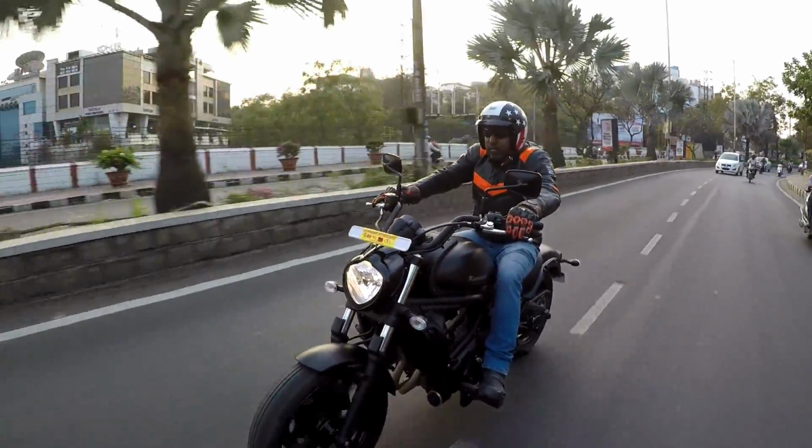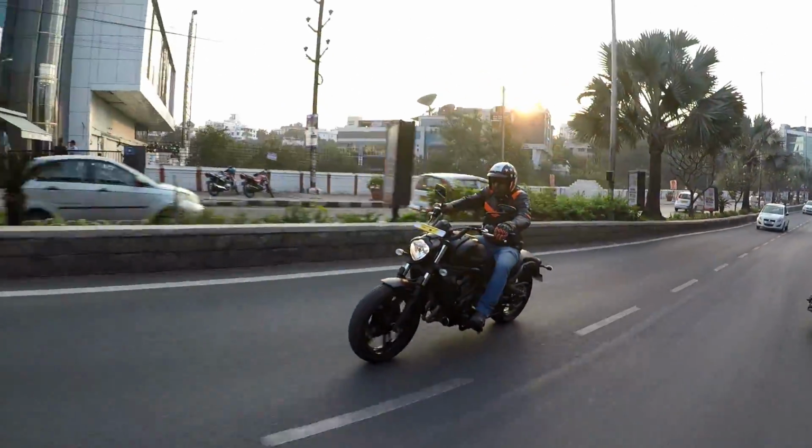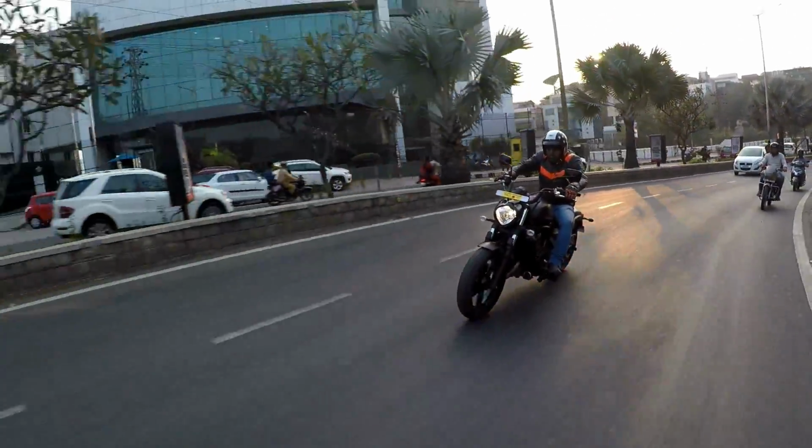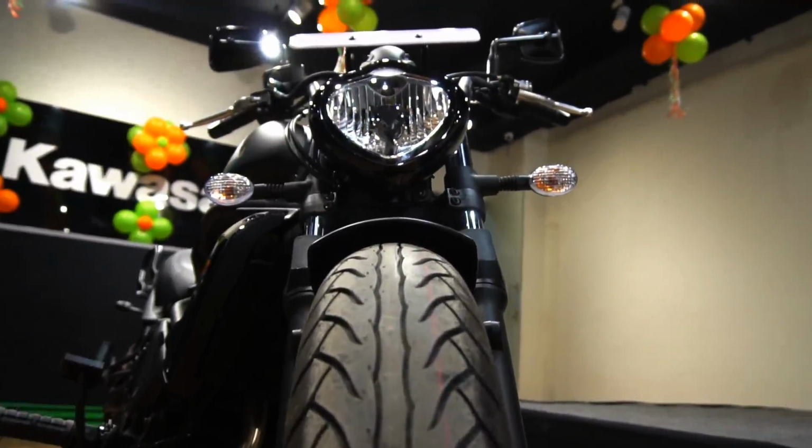Mileage wise, I'm told by the showroom guys that we can expect between 20 to 25 kmpl from this bike, because Kawasaki bikes are well known to be quite fuel efficient. Price ex-showroom Hyderabad for the Kawasaki Vulcan S is rupees 5.44 lakhs.